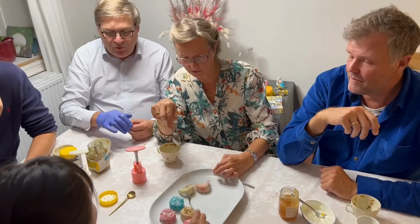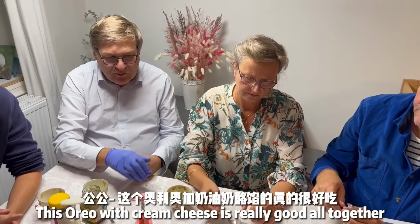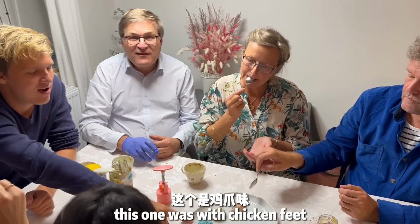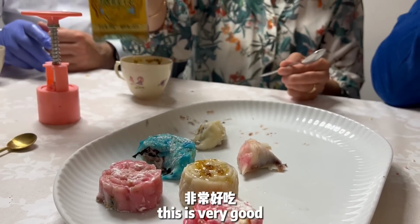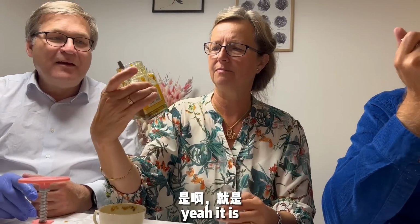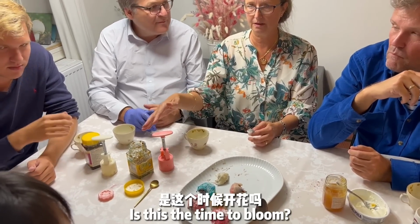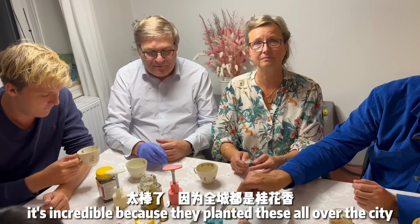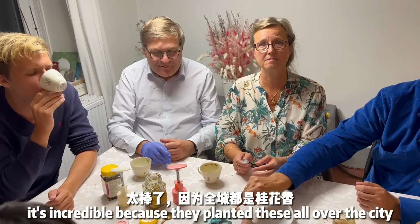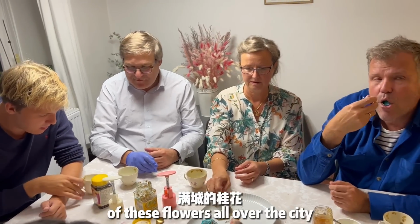Okay. The Oreo. This one is the red bean paste. Mm. And the cheese. And this was very good all together. This one is with chicken feet. This is very good. You like it? Really? Yeah, it is. Really like it. Yeah. It's very much a mid-autumn thing. They bloom. If you ever visit Hangzhou around this time of the year, it's incredible because they planted these all over the city. So it has the most wonderful, sweet fragrance of these flowers all over the city.